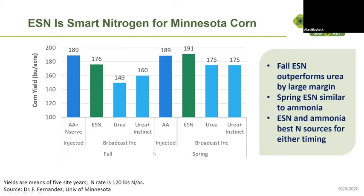And again, keep in mind the difference here. This is a broadcast application where the ammonia is a band. So there could be some disadvantage there to the broadcast application. Looks like we've got a few more questions here.